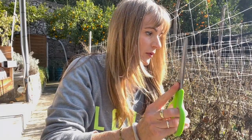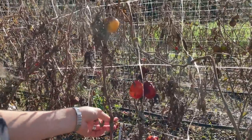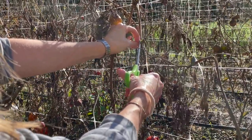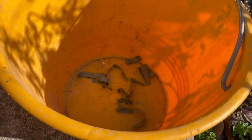This is not much of a fun job. This is going to take absolutely ages, actually, because all of these tomato plants are tied to the vine with these little plastic tapes that Luca uses. And these all have to be cut off before we can do anything else. This is going to take all day. And I'm putting them all into a bucket.